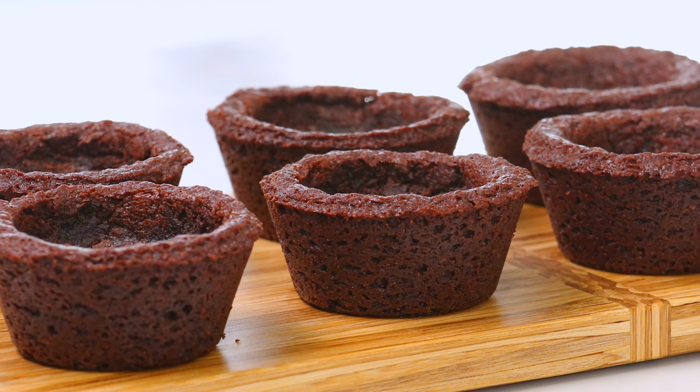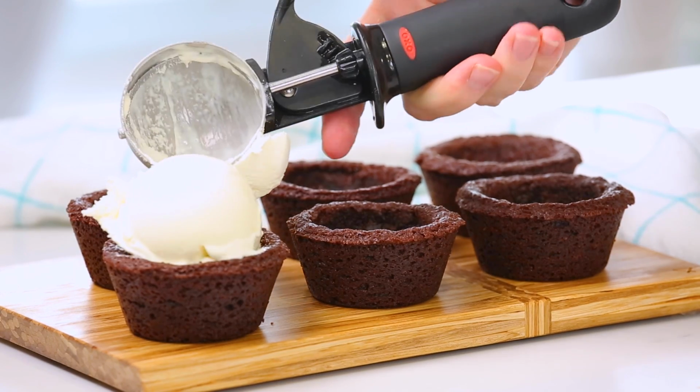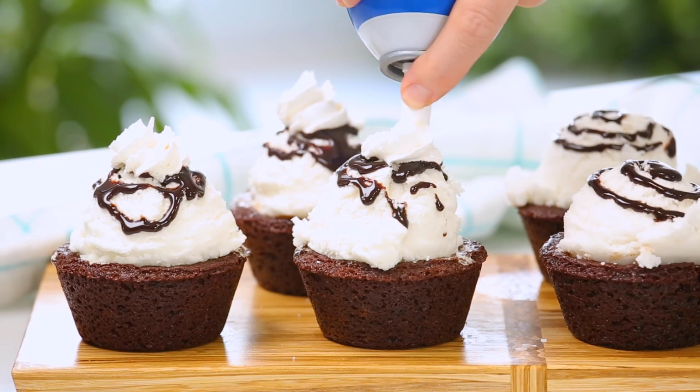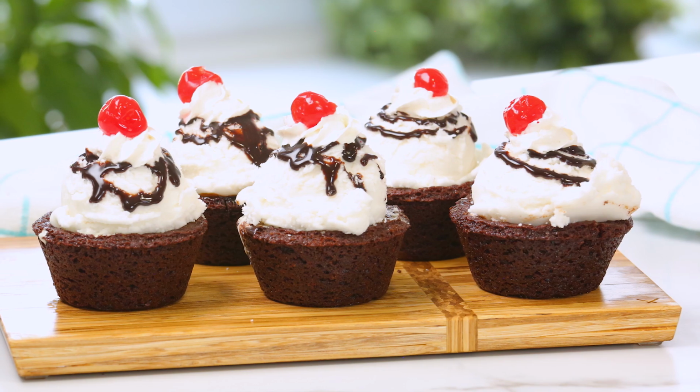And then when it's time to construct my sundaes, I'm just going to fill each cup with some ice cream. I'm using vanilla here, but of course the sky is the limit when it comes to your sundae toppings. Then I'll top these with a little bit of chocolate sauce, some whipped cream, and a cherry for good measure. Come on guys, can you seriously think of a more decadent way to welcome the summer season?